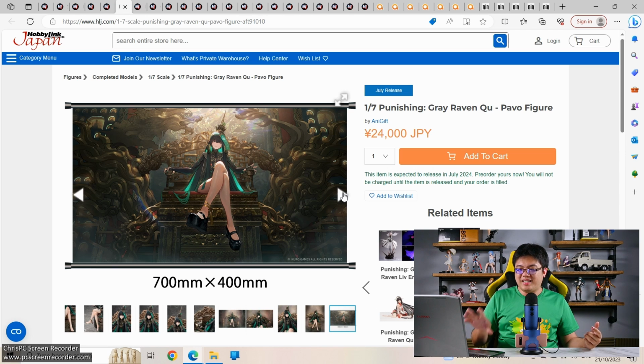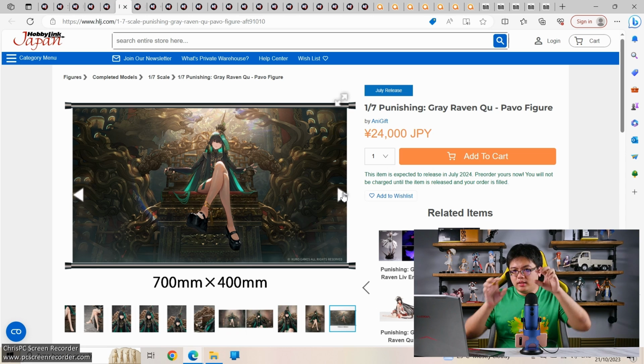Normally, a scale figure that is sitting pretty, the box won't be big. But unfortunately, thanks to this one wall scroll, 70 centimeters, it is long, so your parcel will be kind of long, and that will inflate the shipping cost because nowadays they use volumetric calculation for shipping, right? That thing is 2 kilos, but because of the length alone, you're getting charged for the shipping cost of, who knows, 7 kg, for example. So that is one thing to bear in mind when you pre-order this figure.